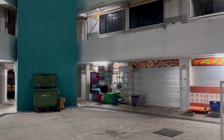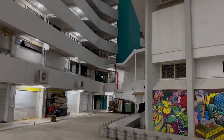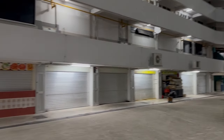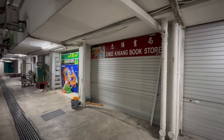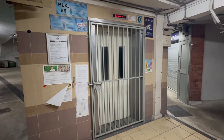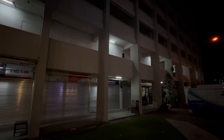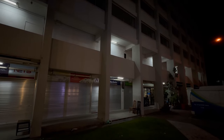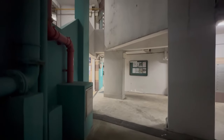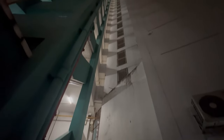Okay, so I'm right back to where I started, and honestly, after trying to explore different parts of the place, there isn't really that much to see other than closed shops and barricaded lifts and corridors. I would say vibe-wise, this place is a bit different from other HDBs because, you know, no one lives here anymore. See, it's all empty, even though there's lights everywhere.